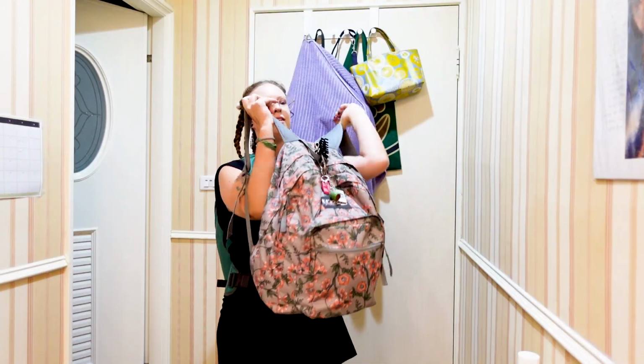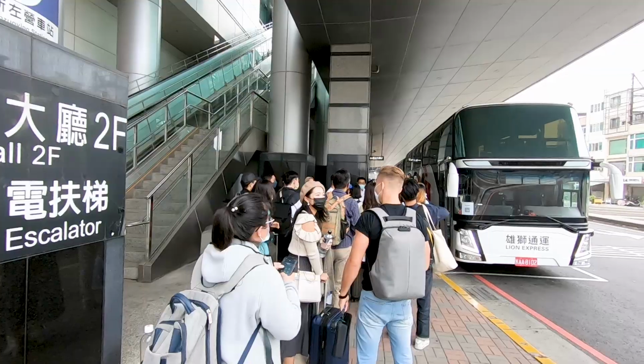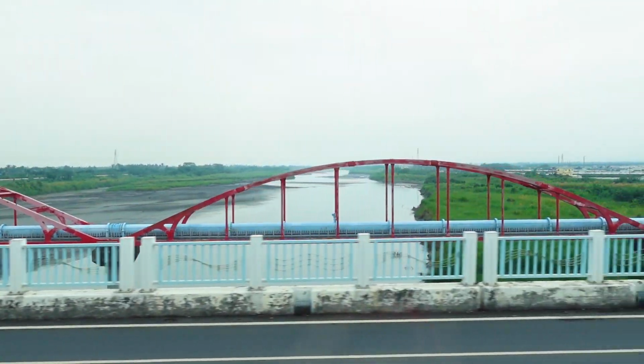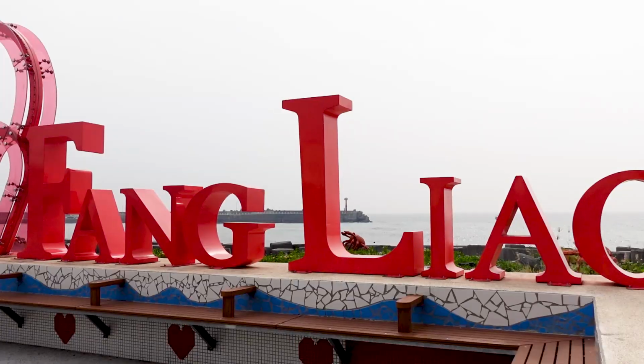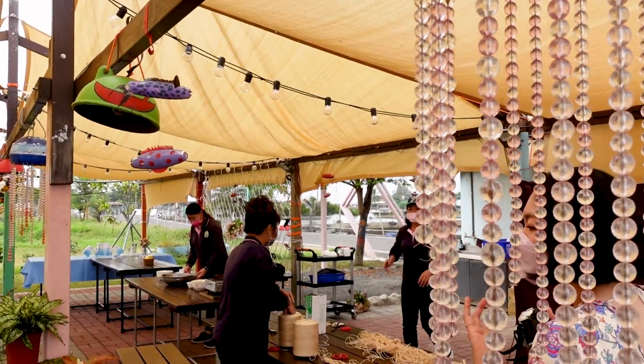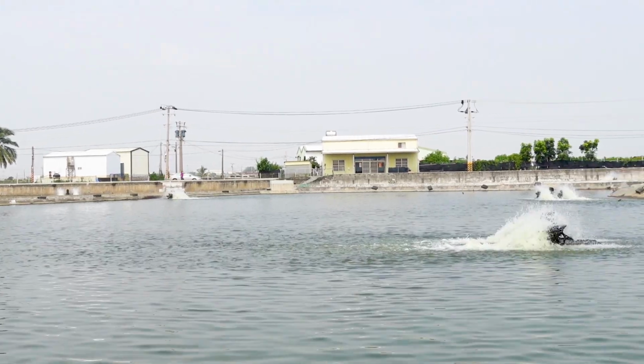While I've solo traveled a lot in Taiwan, this was my first ever guided tour. Our first stop was somewhere I'd probably never think to visit, the giant grouper fisheries in Fangliao. Taiwan's grouper production is one of the highest in the world, and while the area appears abundant, it wasn't always like this.